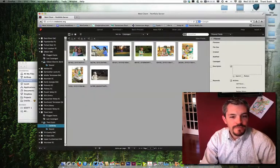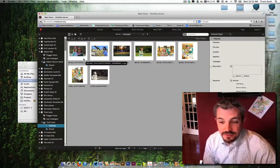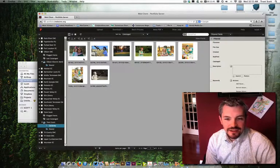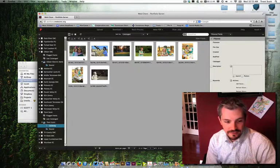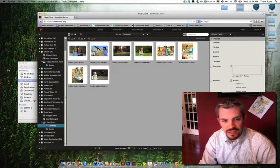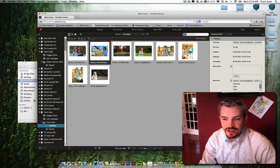I want to introduce kind of a concept, the concept of keywording. Keywording is going to be very, very important with these images. Now here we've only got about 8 images, so keywording is not that big of a deal, but if we had a library of 100 or 1,000 or 10,000 images, being able to sort through and find those images will be very, very important.